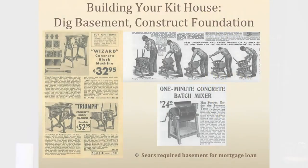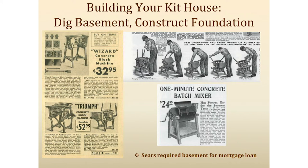And while you were waiting for your order to arrive, you had homework. Yes, you had to dig your own basement, and you had to construct your foundation. If you didn't want to buy those supplies from your local supplier, you could invest in the wizard block making machine. Here you see a man industriously working, and it sort of looks like reverse evolution. He's getting tireder and tireder the more he works. And if you really wanted to ramp up your construction, you could invest in the 1 minute concrete batch mixer. So you would really be cranking them out there. And Sears did require the basement and that foundation if you were getting a mortgage through them.